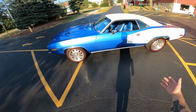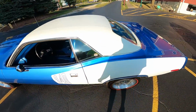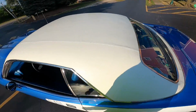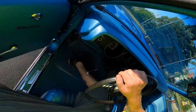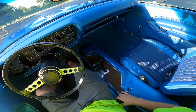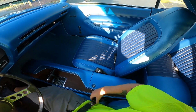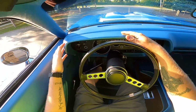It really is just a beautiful car. The vinyl top's in great shape, still soft. Door opens with ease, has the key alarm, door shuts nicely. Inside it's the automatic. Buckle up here. Looking, and I'm not seeing any damage to anything.